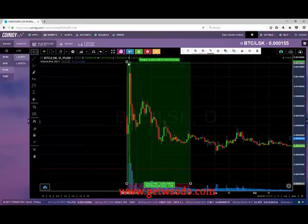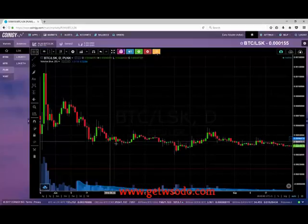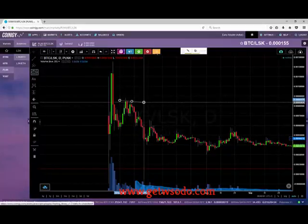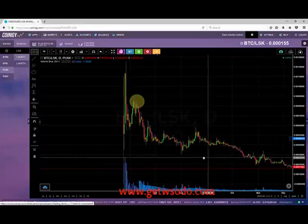So obviously, you're not going to nail exact bottoms and tops, right? You might just get the meat of the trade. So this was definitely an exaggerated market. And as you can see here, there was also a secondary bounce right here. So lots of volume at the time. I remember it had a ton of trading volume.